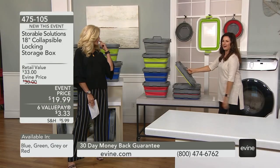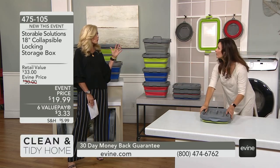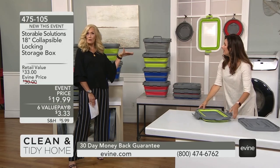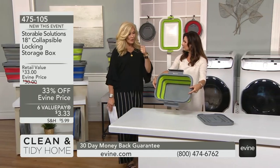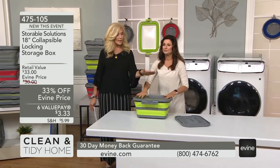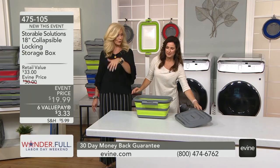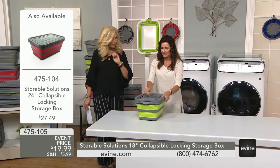I'm thinking this might be a nice little item to keep in the car. And when you bring your groceries into the car, you could pack them in here. That might be a nice thing to do. You're not going to worry about the handles breaking, especially if you have heavy stuff. And you could have a couple of these, one in the car to put your freezer goods in, one in the car to put your refrigerated stuff in. This is genius.